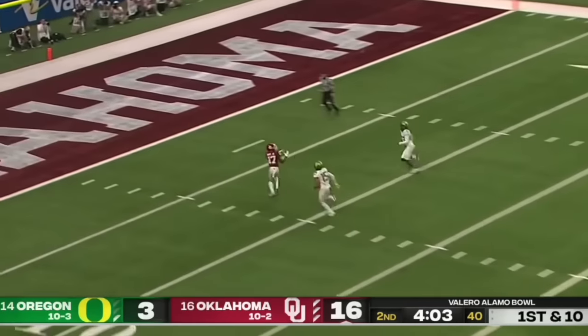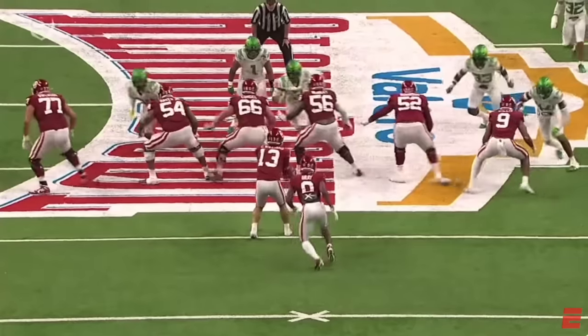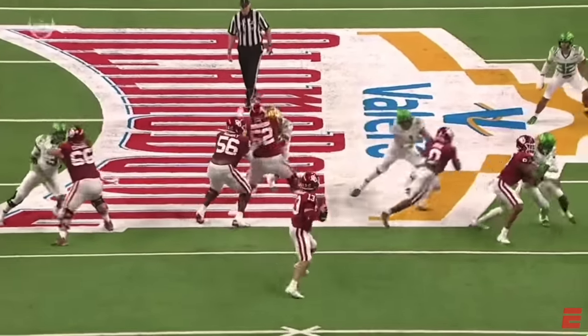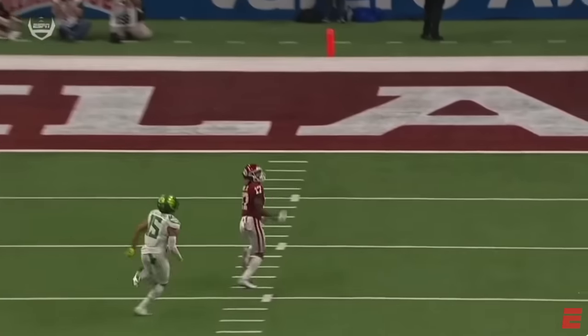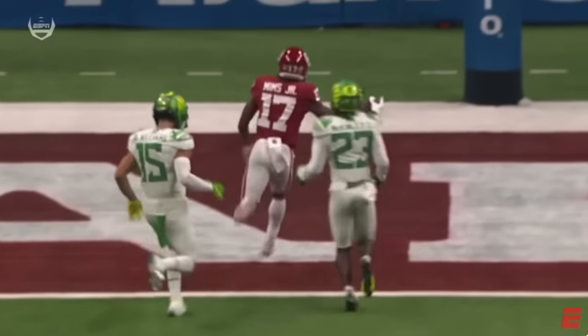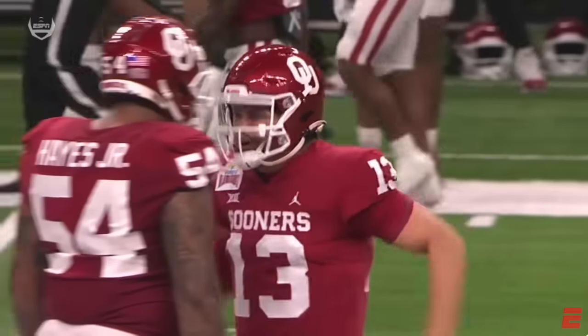Deep ball for Williams. Down the middle, right on the money for Mims. To go get it is exactly what I wanted to see from Troy Franklin, the youngster for Oregon. Adjust to the ball. This is thrown down the middle. You see him leave his original path and go track the football.